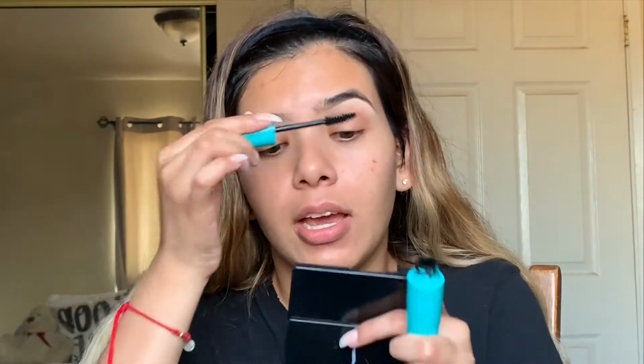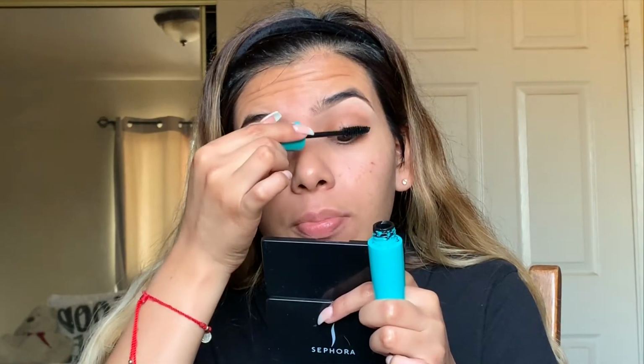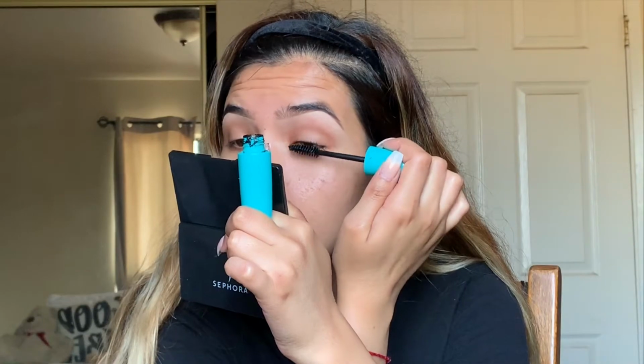So now I'm just gonna go with my mascara that I got from the Bargain World. Sometimes I like to go with the winged liner, it just depends on what I'm feeling. Right now I'm giving my eyes a little break from the winged eyeliner, so I'm just gonna go in with mascara. And then while that's there, I'm just gonna take my eyelashes and take off the eyelash glue because I wore them yesterday.